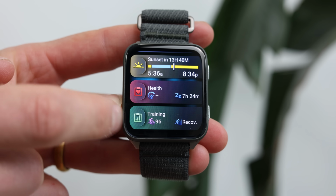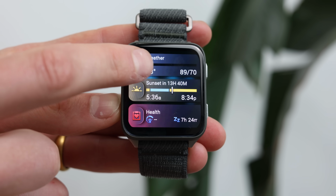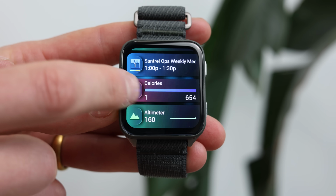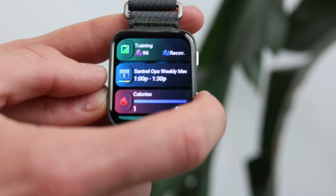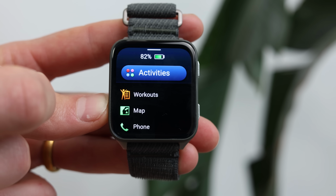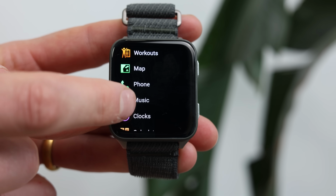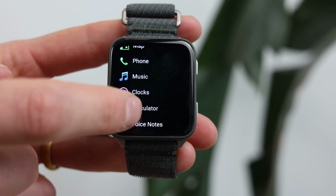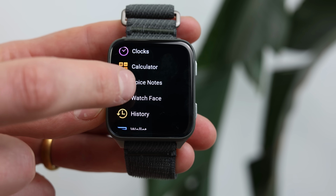You can tap into any of them, the weather, for example, the sunrise and sunset, and really interact with any of those. If you swipe from the left, at least for me right now with the current settings, absolutely nothing happens. Swiping from the right, you get into pretty much anything you want to do with this watch. You've got your workouts, your map, phone, music, clocks, calculator. The calculator is a cool new addition on here. Voice notes, so if you want to remember something, just do that.